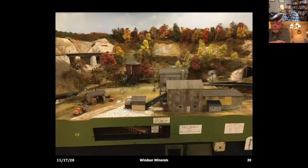Windsor Minerals. There was a Railroad Model Craftsman article maybe back in the 60s about the Gassetts, Vermont talc mill. At that time it was Eastern Magnesia Talc Company, also known as Windsor Minerals. And the talc they used was for roofing products. So I was going to build this, and I wasn't too sure how I was going to add a few pictures. And then Gene and I went to an ops meet up in Albany and visited RPI, and they have a talc mill on their layout. So I took pictures of that and used that to build this.